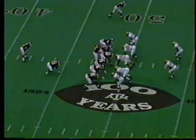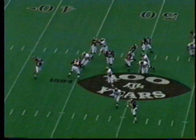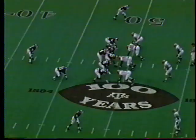Hash to the left, and the Aggies come out with a heavy eye. Pulling again, the long count. Tight end on the right side. Clay runs a play action. Rolling right, looking down, throwing the ball, and it's incomplete at midfield. Trying to hit Cliff Gross out of the backfield.